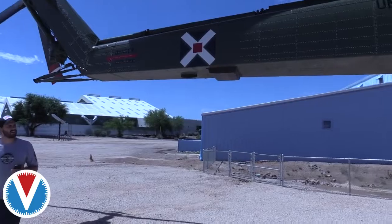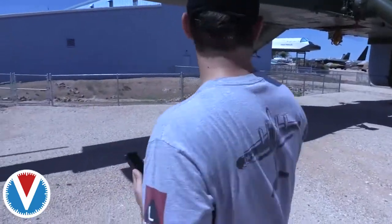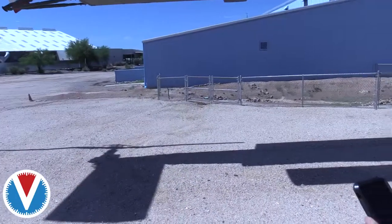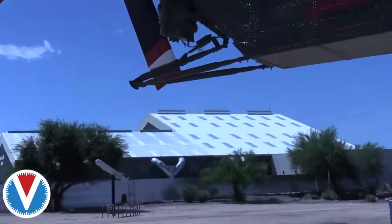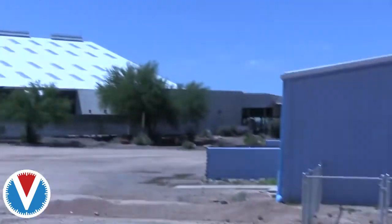It's all just sticking out. All the guts are just hanging out on the side. Reminds me of a grasshopper. I mean, this thing is basically a CH-54 sky crane, right? It literally is a sky crane.